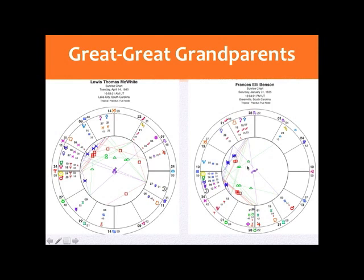Now, Frances has Jupiter square Uranus. All right, her Uranus is here at 25 Aquarius. Her Jupiter is 1 Gemini. Now, that's an out of sign square, but if you take Uranus 5 more degrees, it's in Pisces. So the Pisces and Gemini square each other. So Jupiter and Uranus are square to each other.